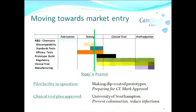A full-time development team is in place: Alan Collins, who came to us from Dow Corning, who's moving things into production, Ian Barlow running our chemistry up in Sheffield, Helga Mikkelsen running our microbiology in Cambridge. Together, we're moving this product towards market entry next year. It follows pretty much a process that you'd expect for medical products, where you do the R&D, you do the testing, move into clinical trials, regulatory, and then into manufacture. We're about halfway through that process.